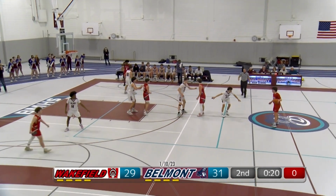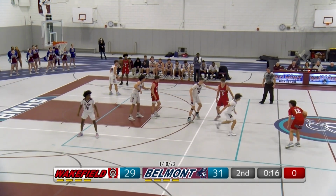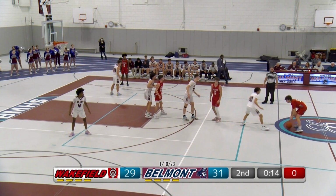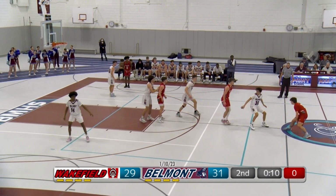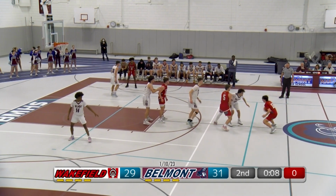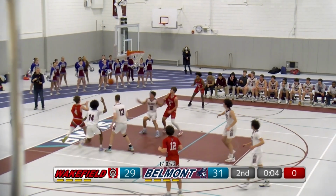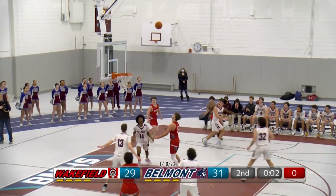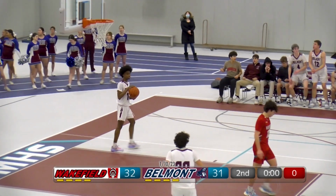Wakefield looking for a last possession to try to score some points for a half, perhaps even it up or take the lead. Number 12, Ethan Margoliss, has been saying that name a lot tonight. He's controlling the ball right now. Looking for opportunities, looking to drive to the basket as he has been all night. Oh, just a little slip. Out to Diari Burton, and he sinks it. And that's the end of the first half.